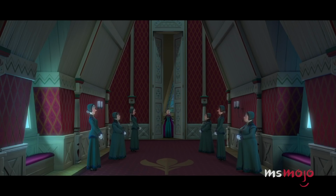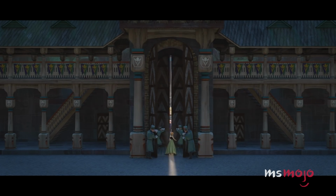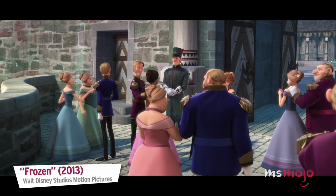Elsa's coronation attracts royalty from all over the wonderful world of Disney. As the guards open up the gates, you can clearly see Rapunzel and Flynn Rider from Tangled among the countless guests.